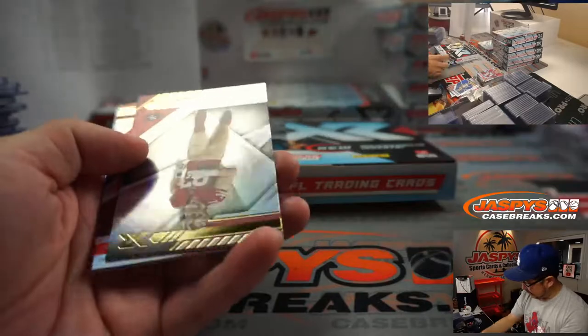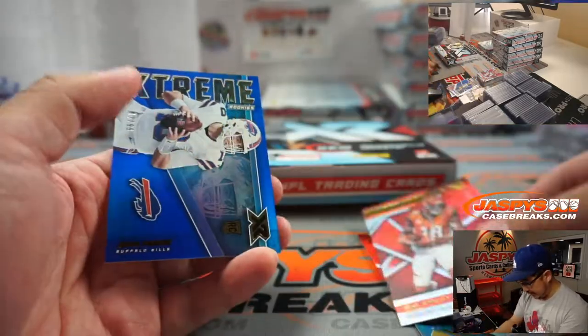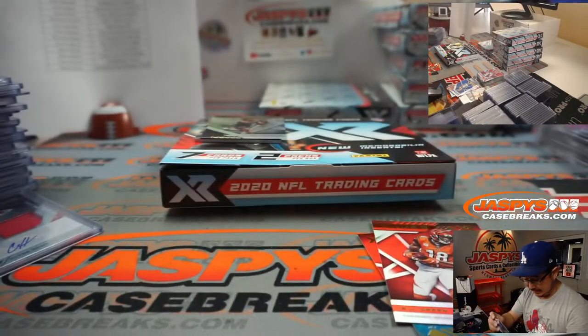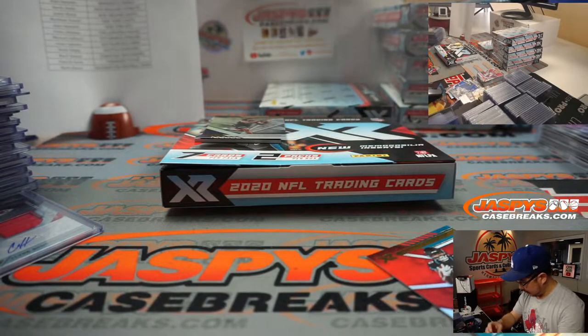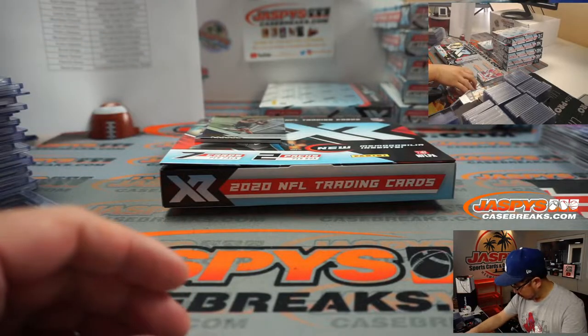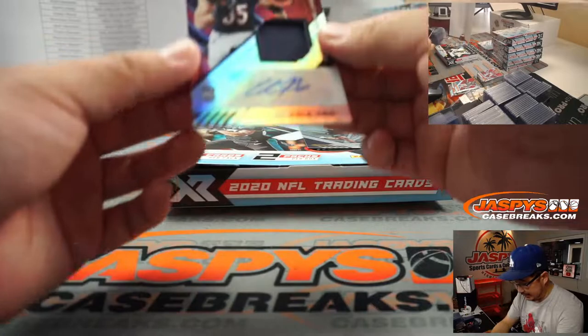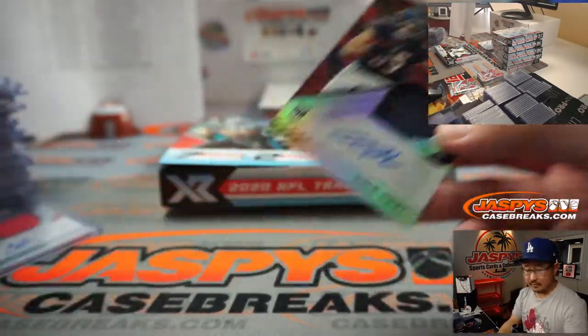On the other side, Russell Wilson, Nick Bosa. LaVisca Chenault to 249, AJ Green to 249, Extreme Rookies, Jake Fromm to 99. And behind Kyle Duggar is another Bear, Cole Kmet, 24 out of 75. Nice one for Barry.